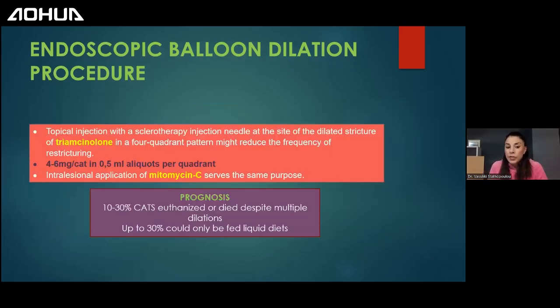What do we do after the procedure? After the procedure, we can do topical injection with a sclerotherapy injection needle at the dilated stricture of triamcinolone, okay, in 4 quadrants of the esophagus, and we make 4 to 6 milligram per cat, and it's in 0.5 ml aliquots. I will show you how it's done. And intralesional application of mitomycin C serves the same purpose.